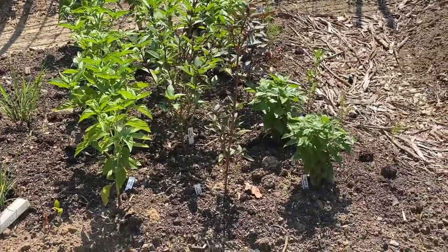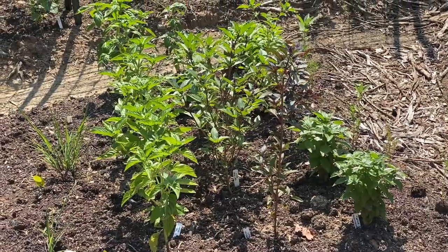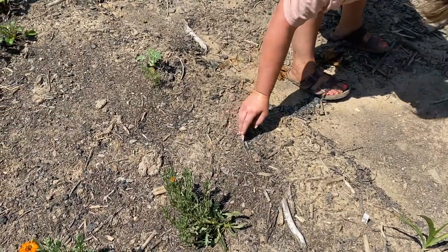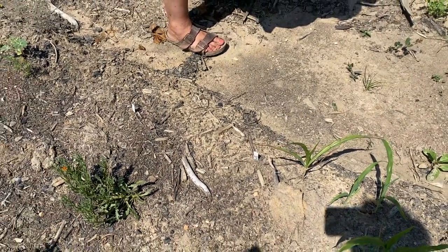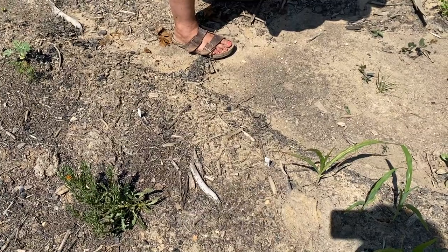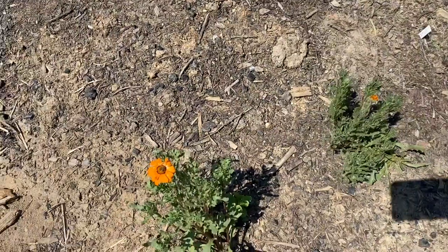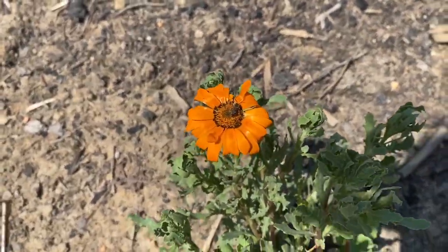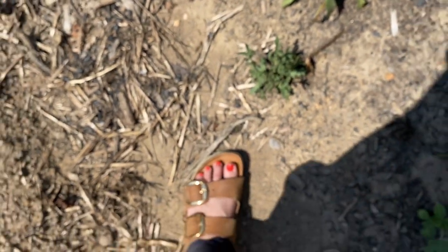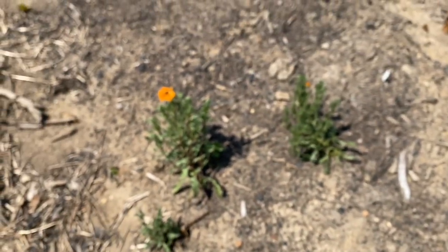Oh my gosh, the basil is really, really doing good. African daisy, but I wasn't sure what it says. Carrots. What does that say? African daisy. African something. Cape marigold. I think it's an African daisy, and it's like the Cape marigold. I think it can be a lot of different colors. But that one's orange. There's one right here. It isn't as big. Oh, and there's one right here. I think I thought these were spinach for a while.